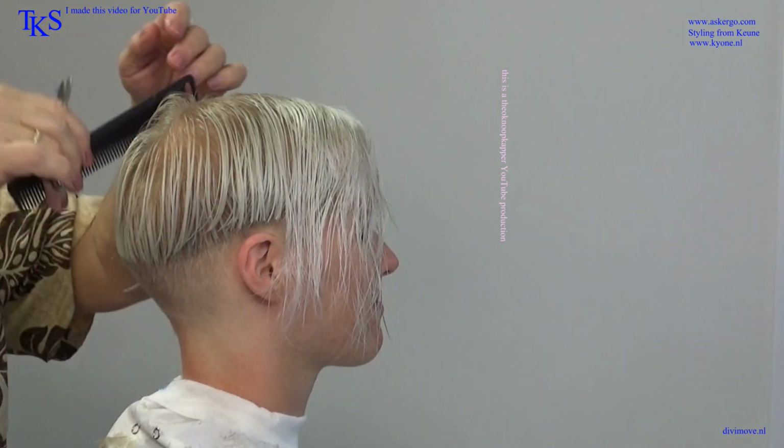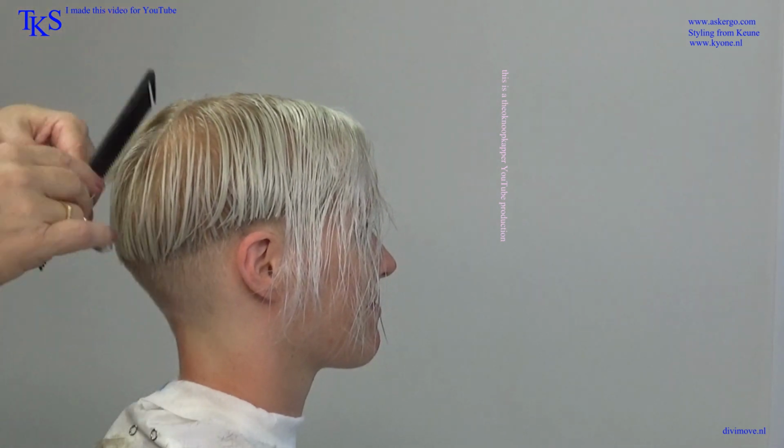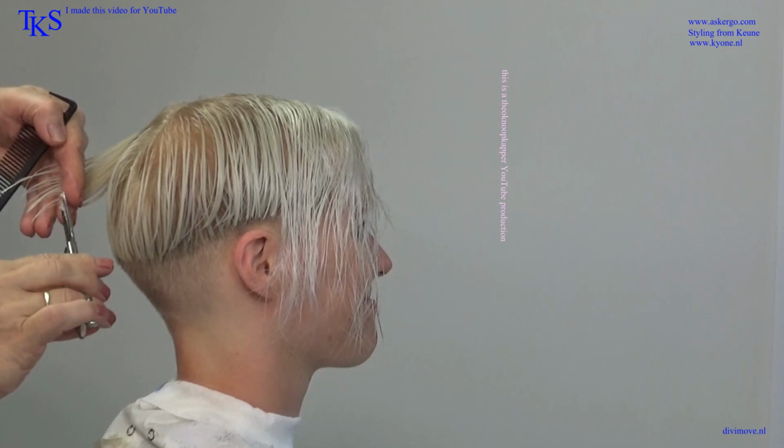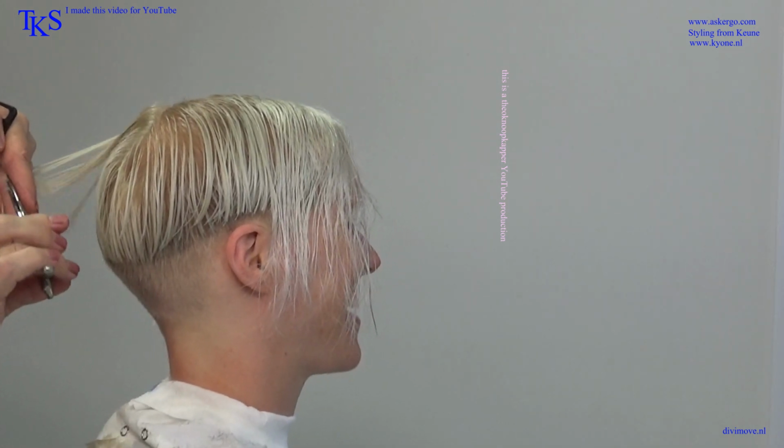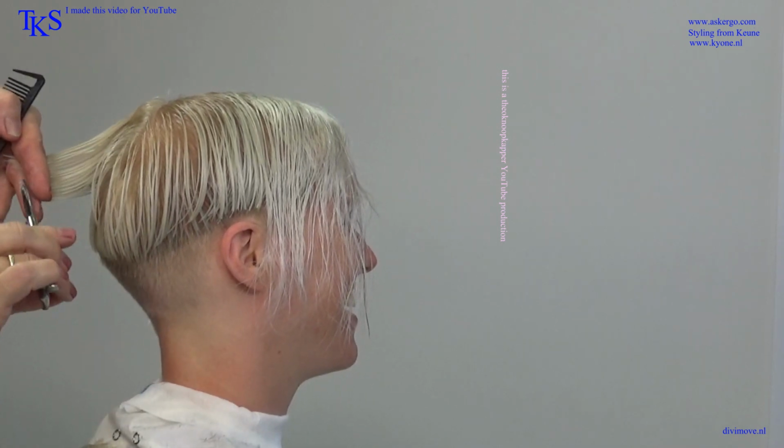And the wonderful hair she has after the cut, because her hair will be in a wonderful condition again. It will feel so good. Yeah, thick. Everything very short. Yeah, it will feel thick indeed.